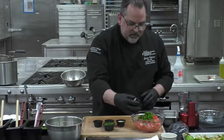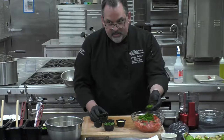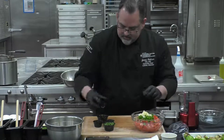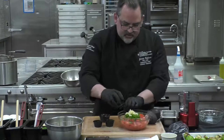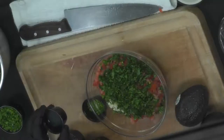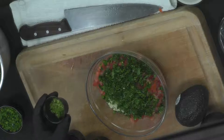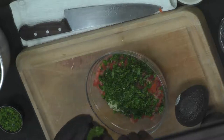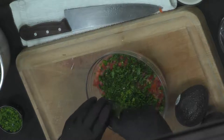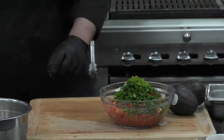So I have my jalapenos, and a lot of you are going to say, that's a lot of jalapenos. There's no heat in here. This is all flavor. Garlic, cilantro, lime juice. Now I have some of those serrano peppers that I cut really, really fine. I'm going to put a little bit of that in. Actually, I'm just going to go for it. I actually tasted them, they're not overly hot.